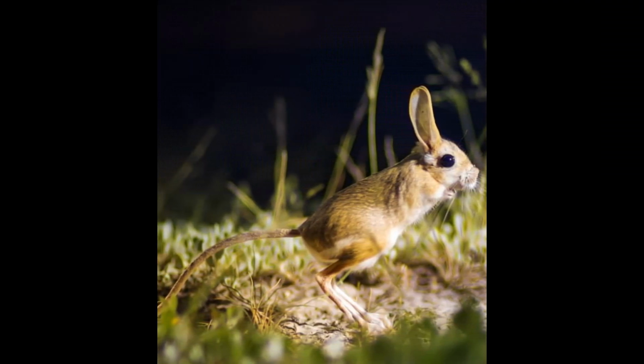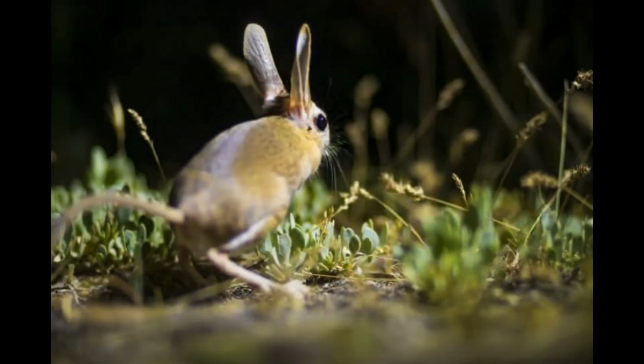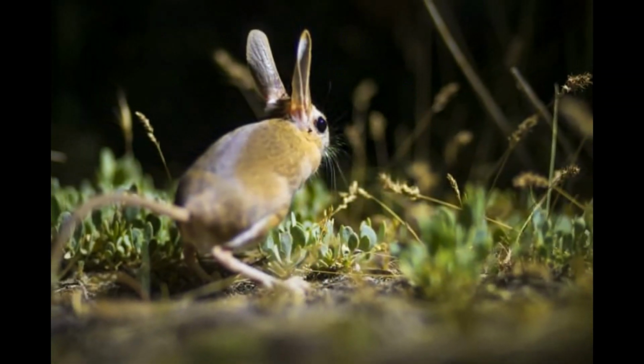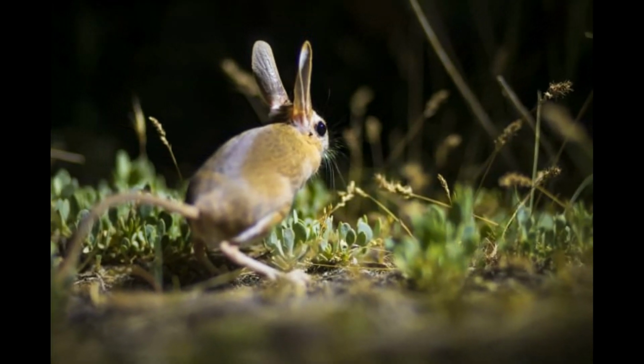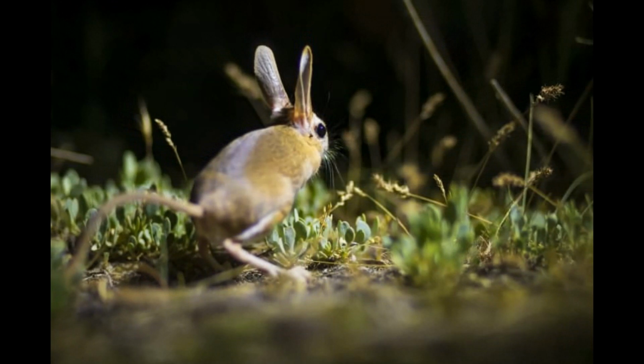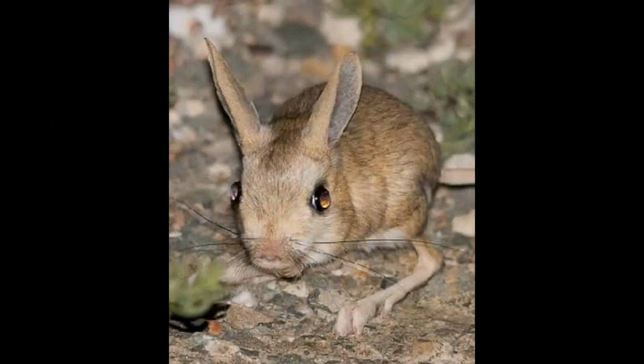Jerboa behavior can vary between species. Some Jerboa species, such as the Lesser Egyptian Jerboa, are known to be solitary and territorial, with individuals maintaining separate burrows and defending their territory. Other species, like the Mongolian five-toed Jerboa, exhibit more social behavior, living in groups or colonies.